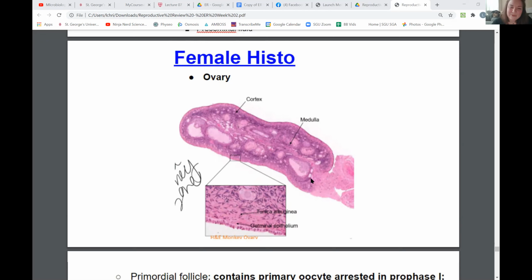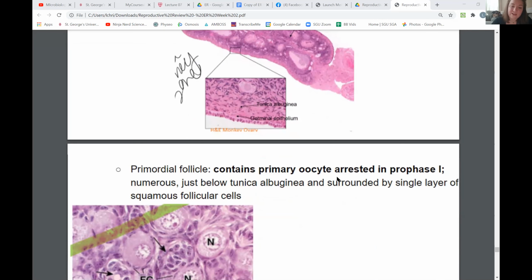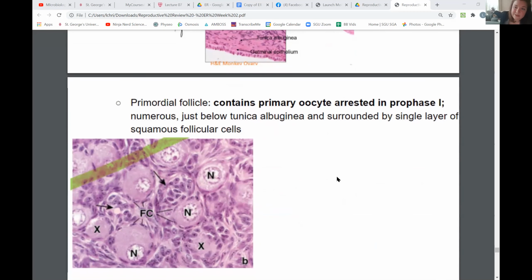I put this on here for completion's sake. I wouldn't think that they would get this zoomed out for you guys, but the biggest thing with female histo, and I think a lot of people have some issues with this, is differentiating between the different follicles.